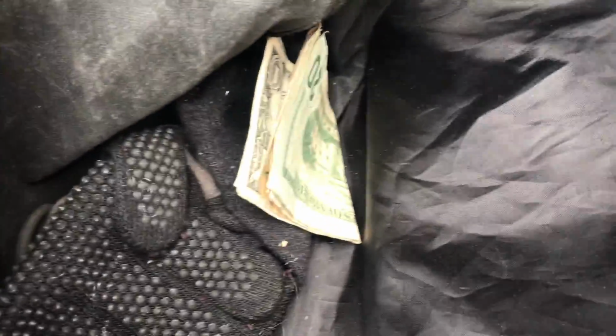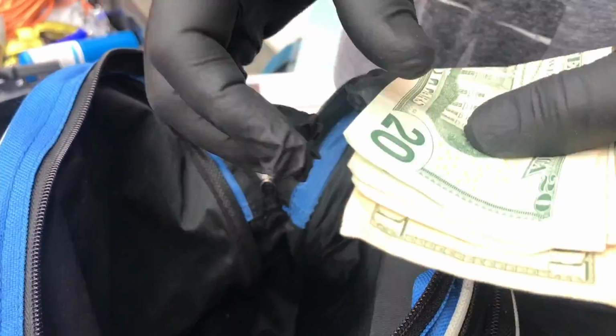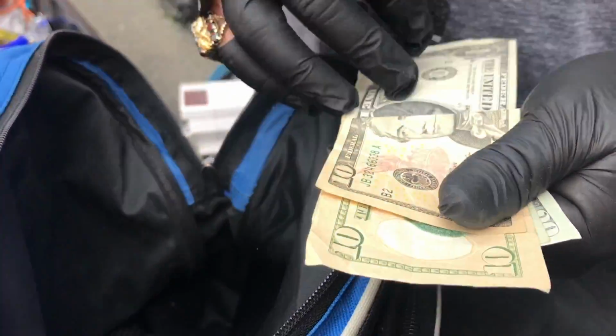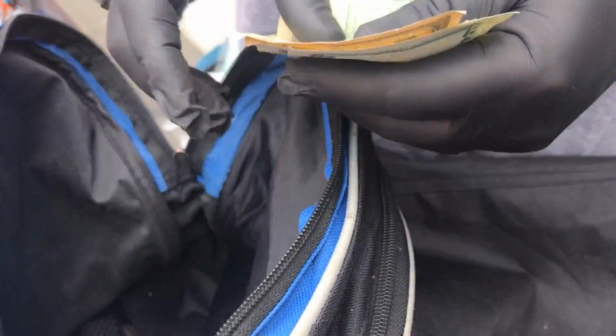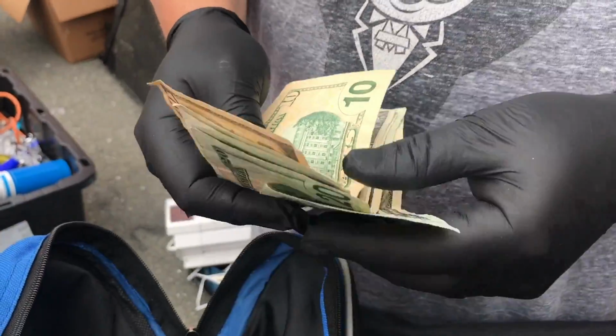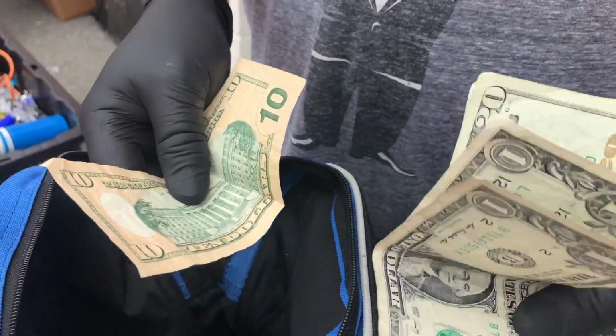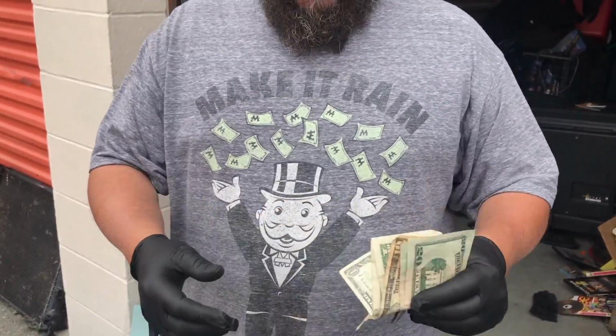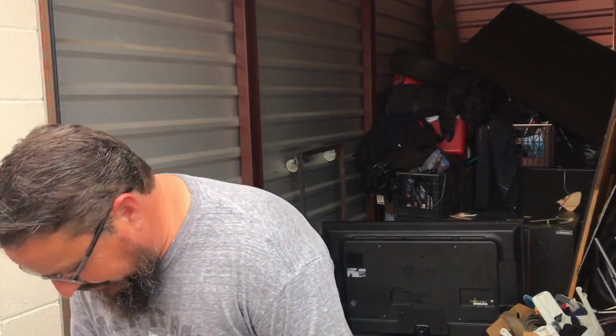We found money. Whoa. 20, 40, 41. $52 though. There's $52 of our money back that we spent. How's that making you feel, honey? Bill, look at your shirt. Make it rain. Dropped all the money.